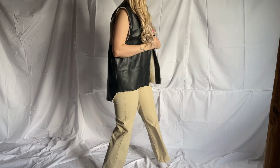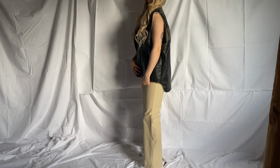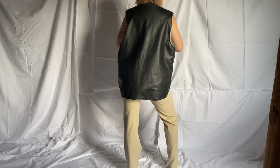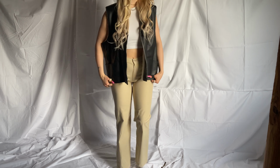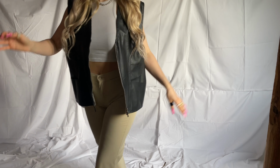I have seen this leather vest and I was like, this is kind of cool. I love oversized. I'm such an oversized girl. I just love that style. This vest has the zipper in the front and it's a little bit longer in the back. And there is not even a brand. I guess it's vintage.